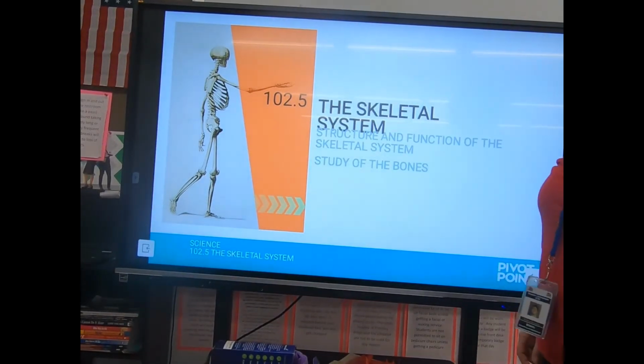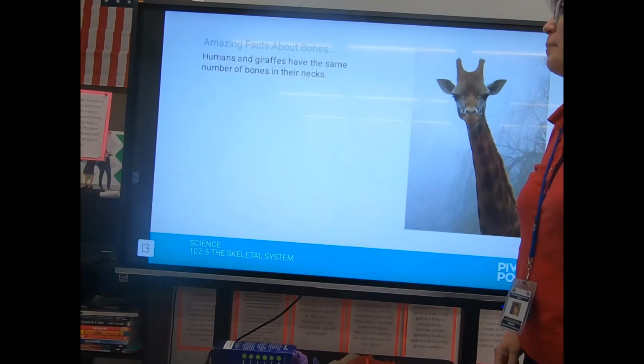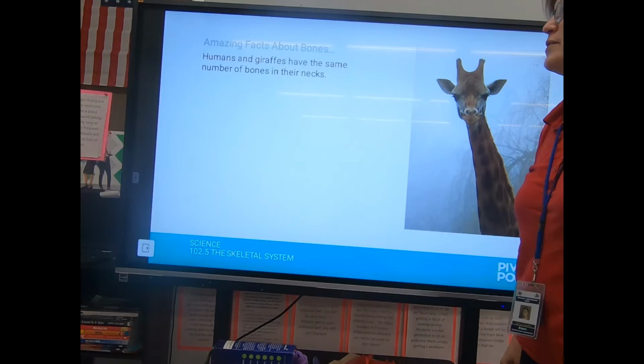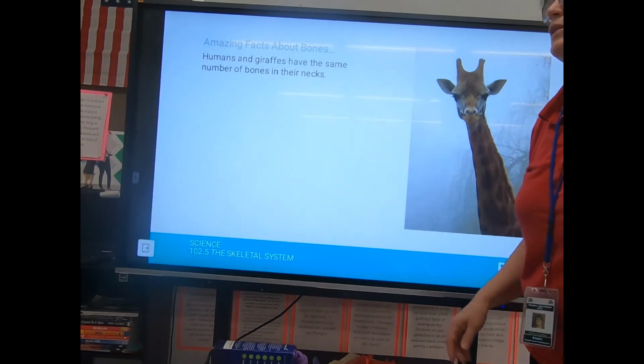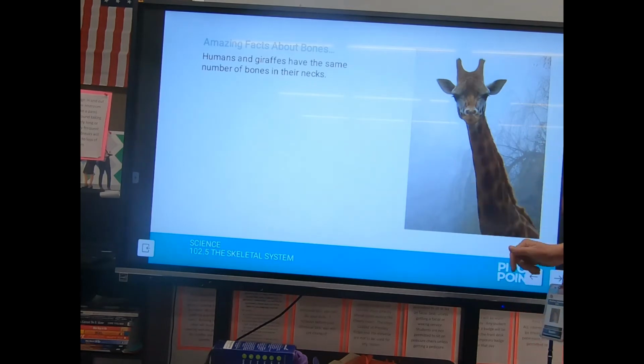Today we're going to talk about the skeletal system. Okay, amazing fact about bones. Humans and giraffes have the same number of bones in their necks. Obviously, the bones in the giraffes' necks are much larger than ours.